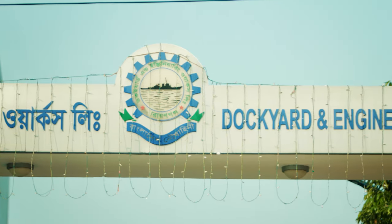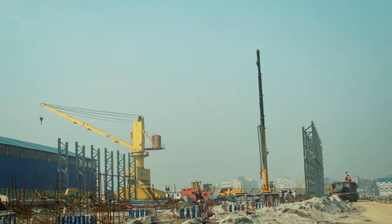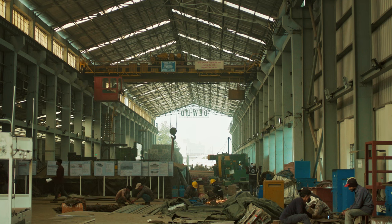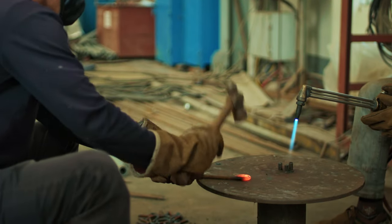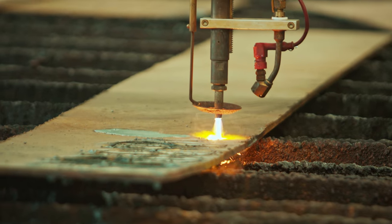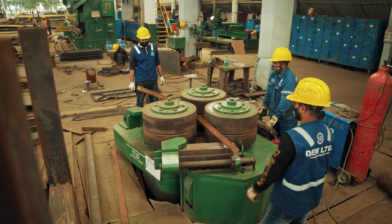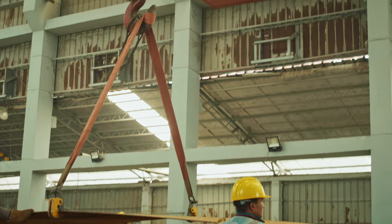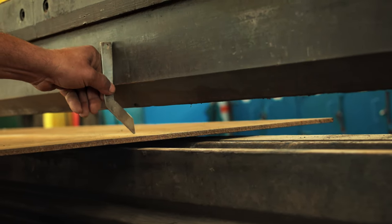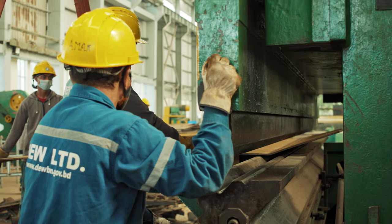Dockyard and Engineering Works Limited, DEW, bears an indelible impression that signifies robust building, longevity, quality and efficiency. Thus, this establishment has become one of the government's trusted organizations for the nation's building mission. DEW is a full-fledged state-of-the-art dockyard that supports modern platforms of the 21st century, which has successfully completed building a large number of ships for the country.